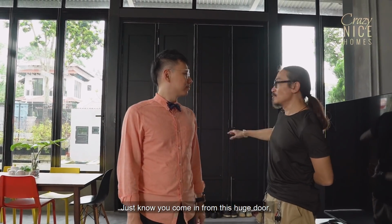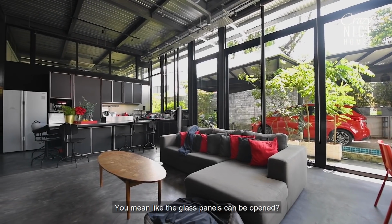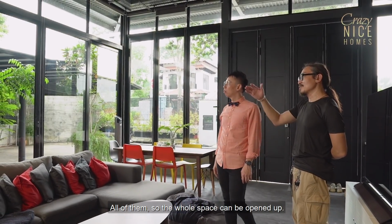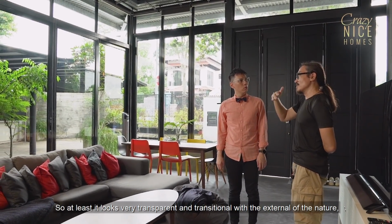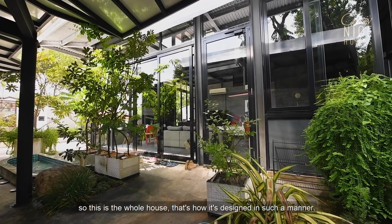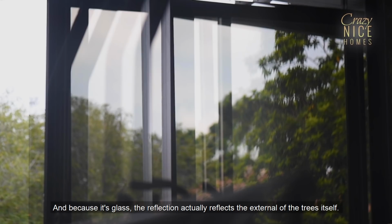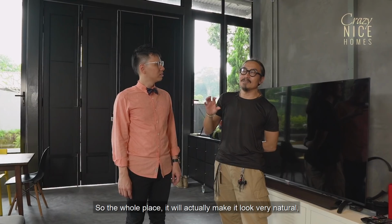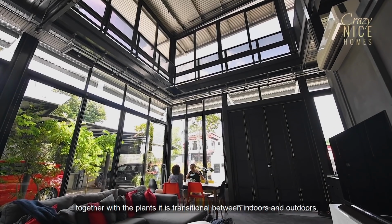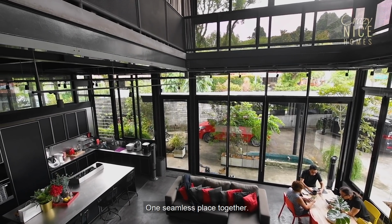Just now you came in from this huge door. There's actually a lot of entrances around the whole house. Oh, okay. You mean like the glass panels can be opened? Correct. All of them? All of them. So the whole space can be opened up, so at least it looks very transparent and transitional with the external nature. That's how the whole house is designed. And because it's glass, the reflection reflects the trees outside, so the whole place looks very natural. Together with the plants, it's a transition between indoors and outdoors. Okay, so it's like one seamless place together.